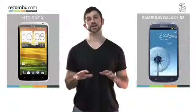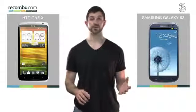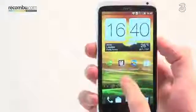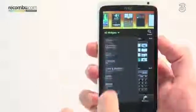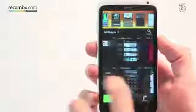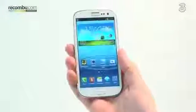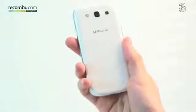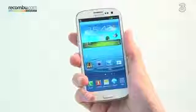With all that in mind, both these phones are fantastic flagships with their own strengths and their own weaknesses. While we prefer the HTC One X's design, and we also really like the user interface and the camera user interface at that, the Samsung Galaxy S3 with its smart features, better battery life and slightly more stable performance just edges ahead. In turn, it probably makes it the best Android phone out right now.